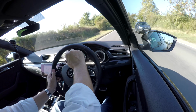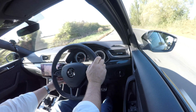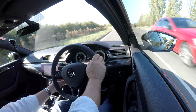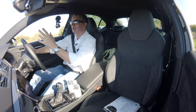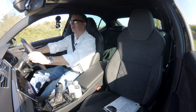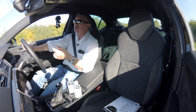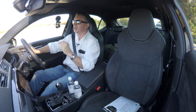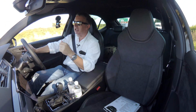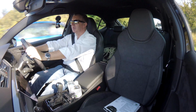So this has also got adaptive cruise control, so you can set the distance there. There's a little toggle switch on the top. You can set the distance you want to stay away from the car in front, and in theory you should be able to just set the cruise control, and then it will keep you at a set distance or brake the car completely if the traffic comes to a halt in front of you.